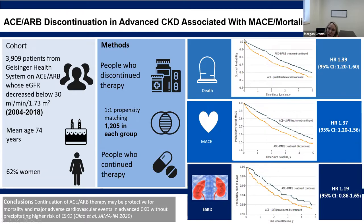If you look at over 5 years, we've got a little less than 50% of people who died, and over 50% of people who had a major adverse cardiovascular event. On the other hand, of people who developed end-stage kidney disease, only about 8% did. So just thinking about this in terms of where do I want to focus my efforts? Preventing cardiovascular events and death is really important in this population.